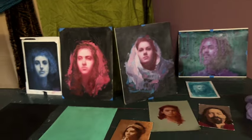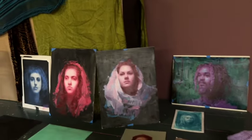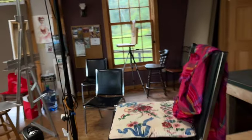I think today I'm gonna do a profile. So I have to figure out the size I'm gonna do and what I'm gonna do. So sweet, she brought some fabrics. I cannot wait to see the photos that Scott took of her. It'll be super cool.